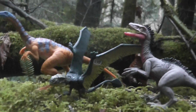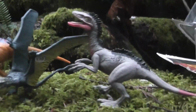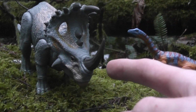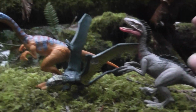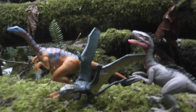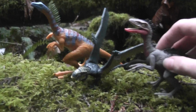So these figures definitely are a must-get. I'm not sure if these have come out in the States yet. I know the Sinoceratops definitely has. But I'm pretty sure these will, as their attack pack, and they're not really exclusive to any region like we see it with Battle Damage or Legacy Collection.